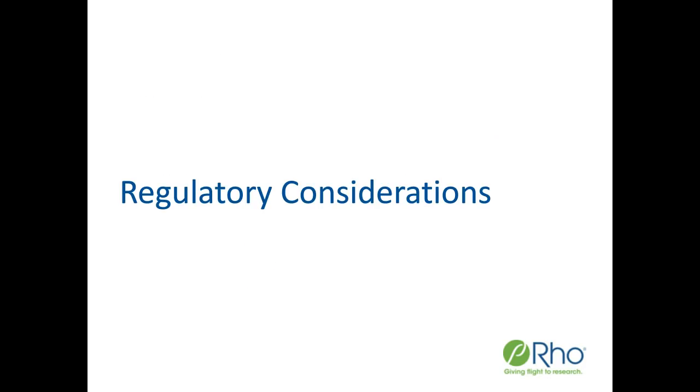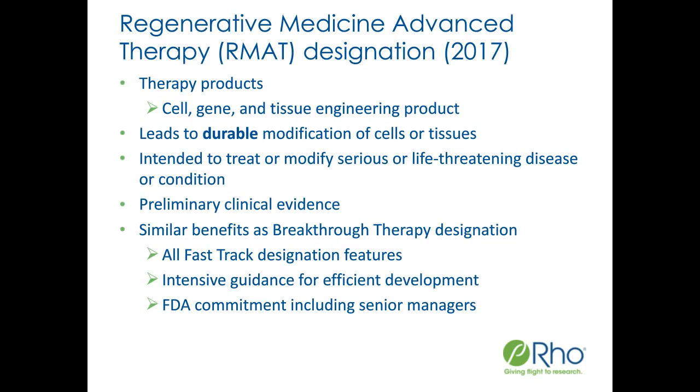Okay, thanks, Scott. So just to wrap up, I've got a couple of slides here about some regulatory considerations that are available for gene therapy products. And a lot of these gene therapy products are for rare diseases. And so there's the orphan drug designation that's available, that has a lot of benefits associated for those therapeutics, if you meet the criteria.